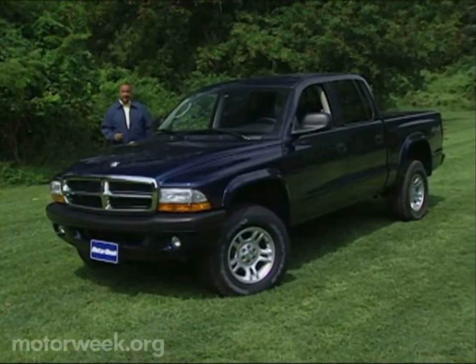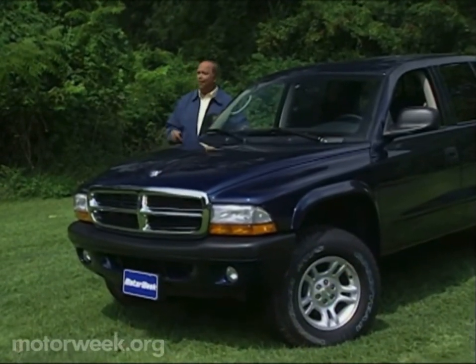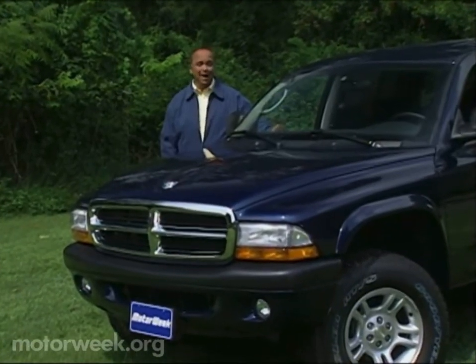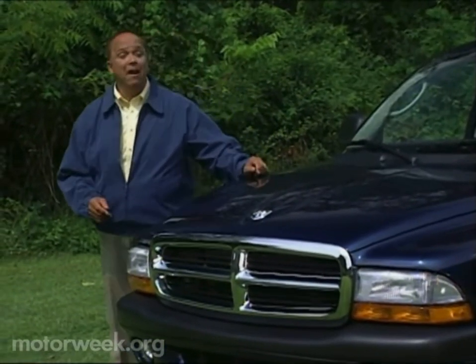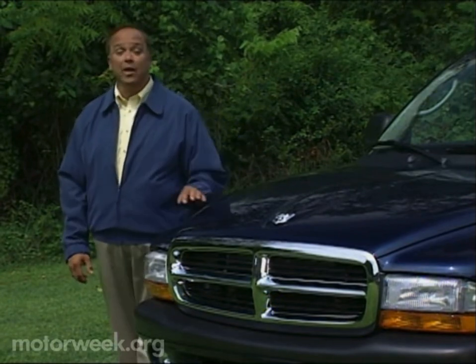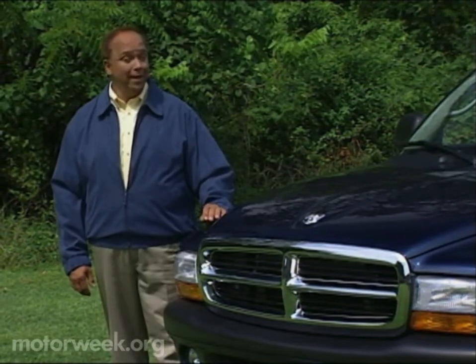The mid-size Dodge Dakota first arrived in 1987 and was an immediate hit with buyers seeking more cargo capability than a compact pickup, but less bulk than full size. Now, 18 years on, the truck that invented the mid-size pickup segment is still very popular. And to keep it that way, Dodge engineers have created an all-new 2005 Dakota. But will the latest Dakota be as big a hit as the original?